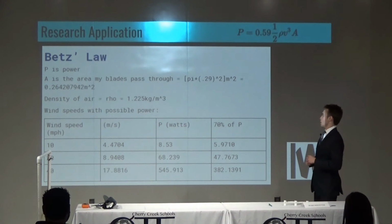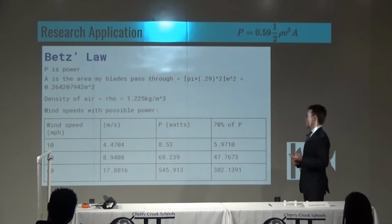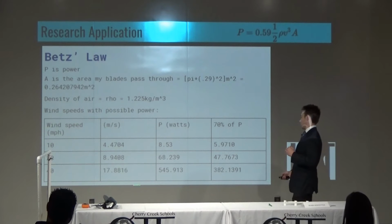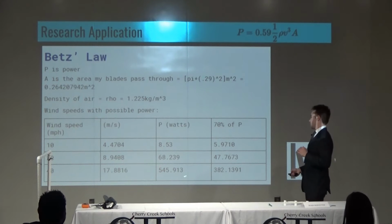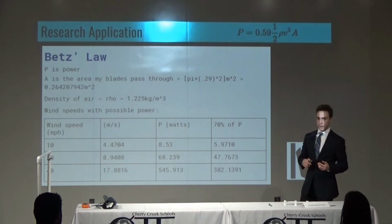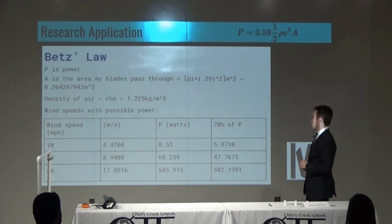When I applied Betz's law, I plugged in just some numbers for wind speed just to see the maximum power output in watts that I could find. Watts is joules per second. So we got, at 40 mile per hour winds, which is very, very fast, a very large number for the watts output. And then I also applied 70% of this power to simulate a more realistic number with Betz's law, because we're never going to be able to reach this, at least with today's technology. So with today's technology on the lower end, these are the best possible outcomes that we can get.